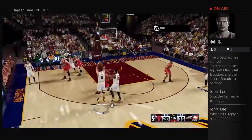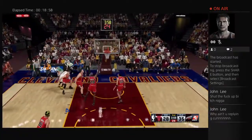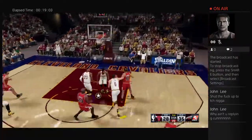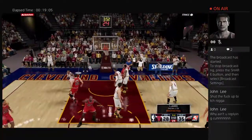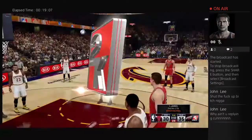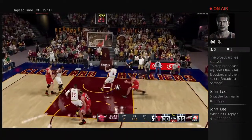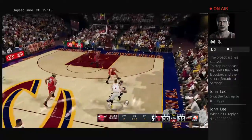James outside for the 3. Love, no good. Love's gone 1 of 4 so far. Jordan dishes to Rodman. That's good. They're doing work here in the second half. 3 or 4 to start. For Chicago, they have been successful on 3 of their 4 free throw attempts up to this point.